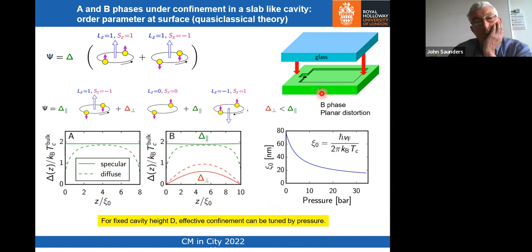So clearly, practically, we need to make a cavity of fixed height. But what matters is the ratio of the cavity height to the coherence length. And here we can use the fact that we can tune the pressure of this liquid. The coherence length is determined by these material parameters, and it varies from about 80 nanometers at zero pressure to something less than 20 nanometers at the melting pressure. So for a fixed cavity height, we can tune the effective confinement.